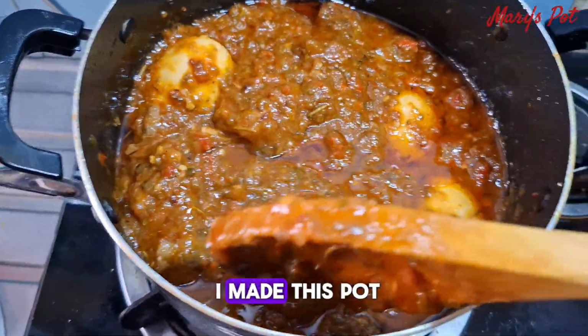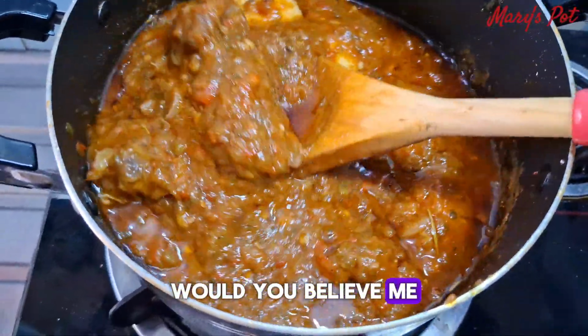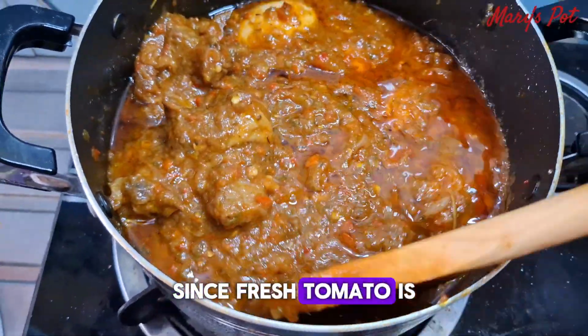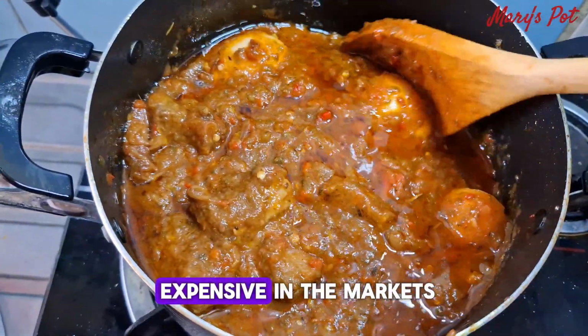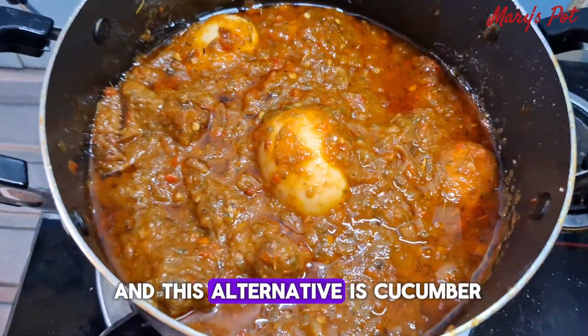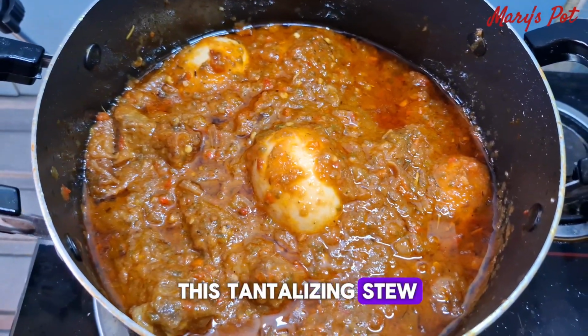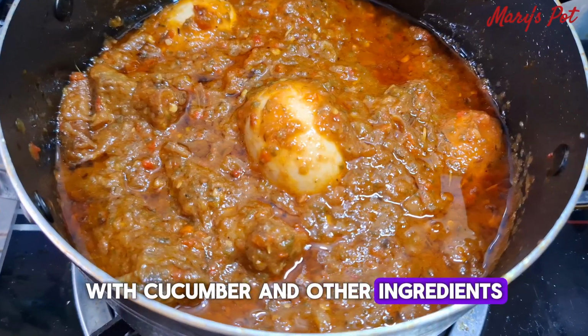If I told you I made this pot of stew without fresh tomatoes, would you believe me? Since fresh tomato is now scarce and very expensive in the markets, there is an alternative, and this alternative is cucumber. So let me show you how I made this tantalizing stew with cucumber and other ingredients.